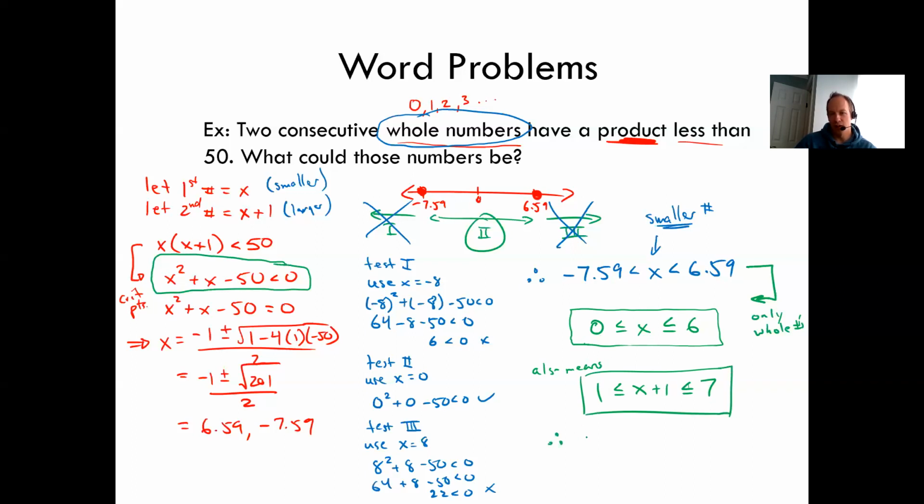So therefore, my final answer to wrap this all together is, I would say, the smaller of the numbers, or maybe I would just say the first number, the first number is between 0 and 6. And if I want to include, I'm going to use the word inclusive.